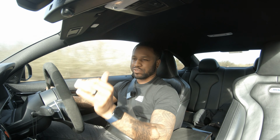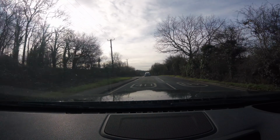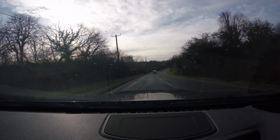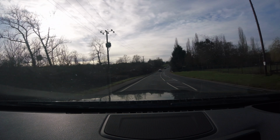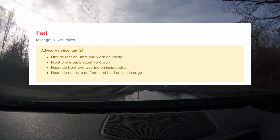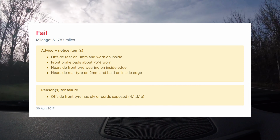As you know, MOTs are not due on cars until they're 3 years old. So if you get a brand new car, 3 years, no MOT, no worry, because the components should be fine, then it needs its MOT. So this car had its first MOT in 2017, to be precise, 30th of August 2017, and it had 51,787 miles, and the only real advisories were that the tyres are running a bit low and you just need to change the pads. But then underneath there was something that said it failed, and that was the tyre.